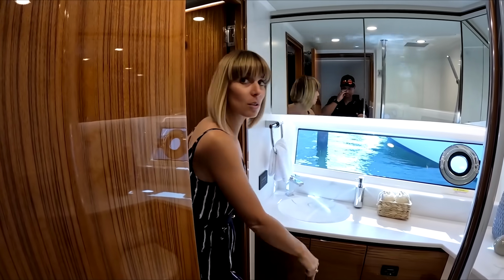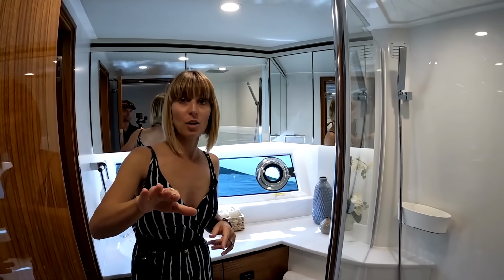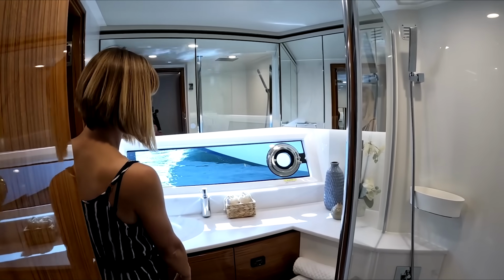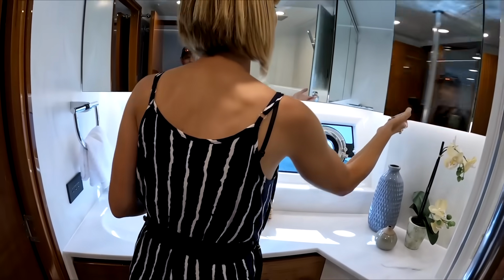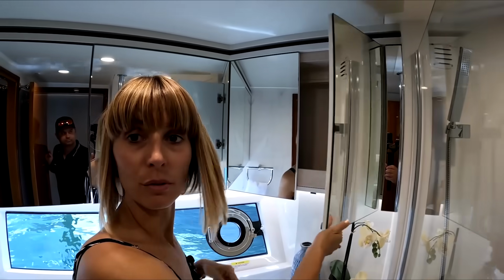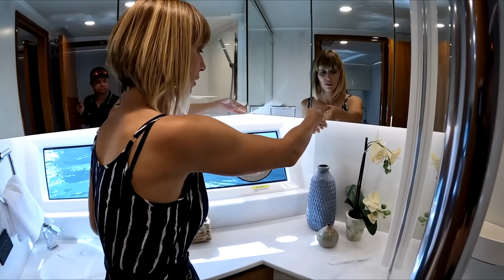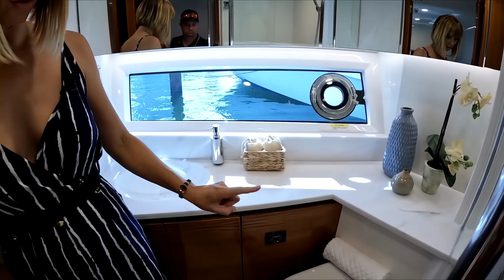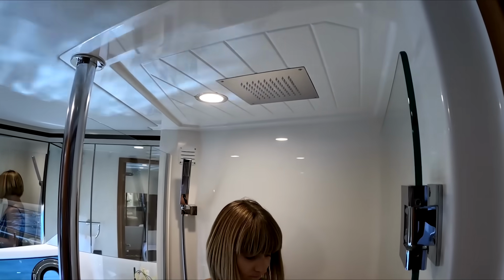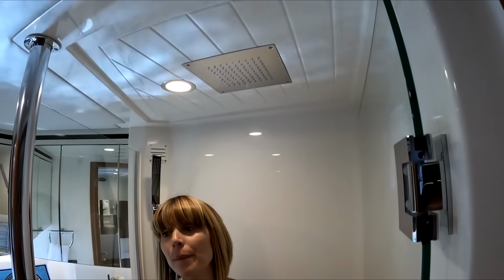So this is our ensuite for this cabin, and a shared head for another cabin I'm gonna check next. Same thing, some storage. Oh, lots of storage actually. Check this out. Very nice. I think I would add another shelf. That would be my little add-on. And then we have a toilet and a one-person shower, also with the rain shower head. Decent size, yeah. Just built in.